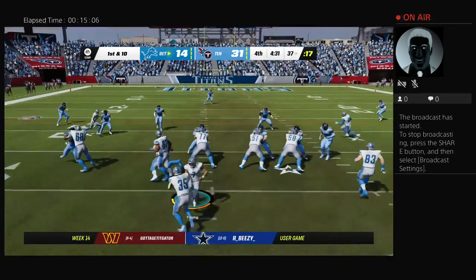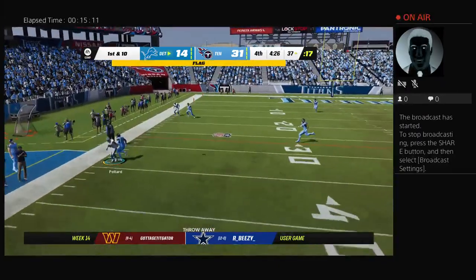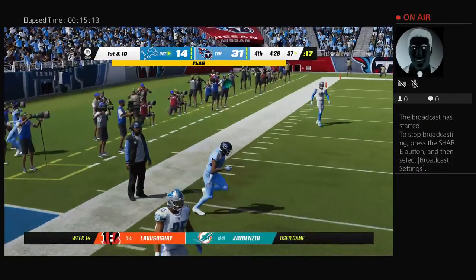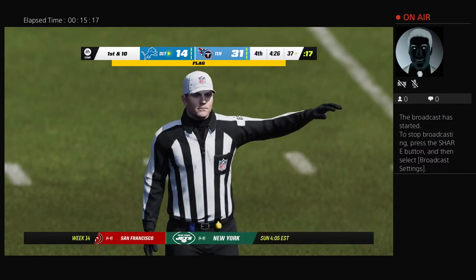Back to throw now on first down. And this heads straight to the sideline. I don't think they're going to let him get away with that. Nope, they won't. Here comes the flag.